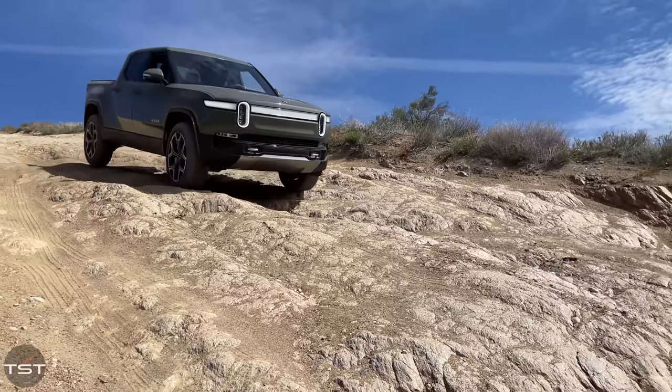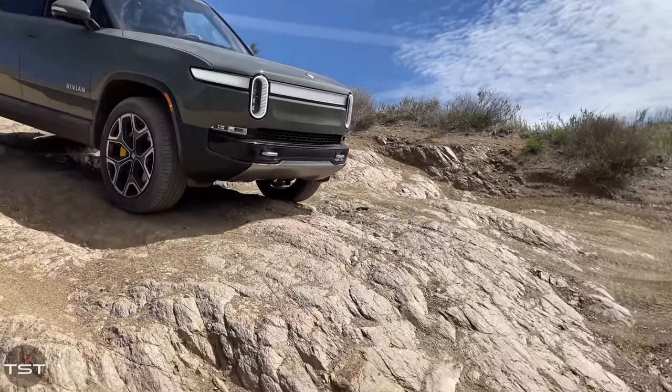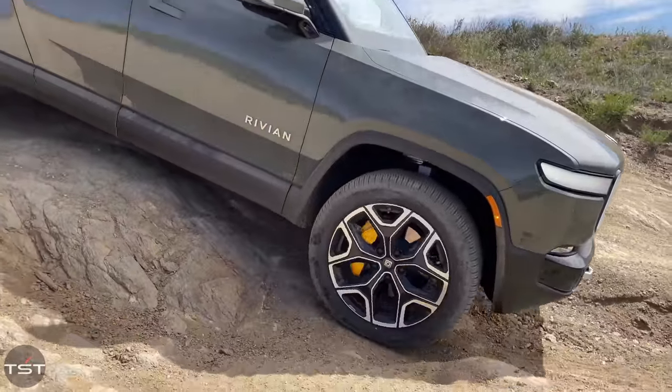Right. Well, that's a big hole. That's a big hole. Yeah. Go this way a little bit. Yeah, straight. Yes. In the hole.